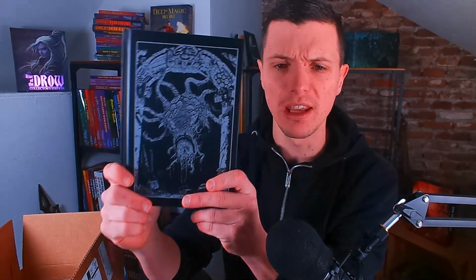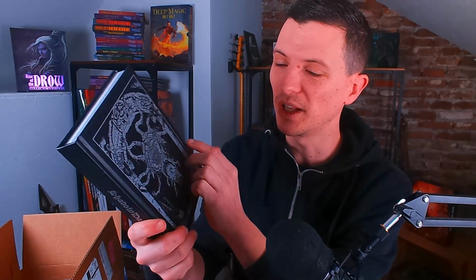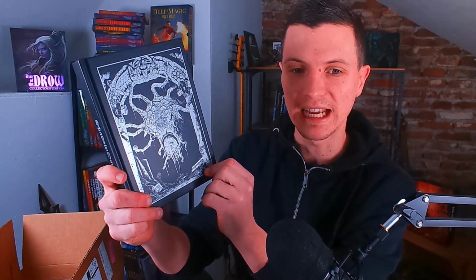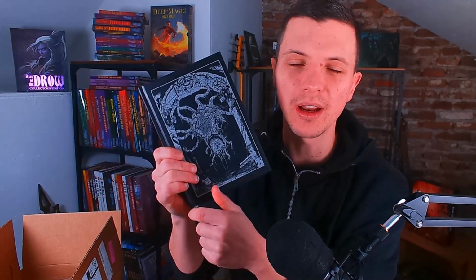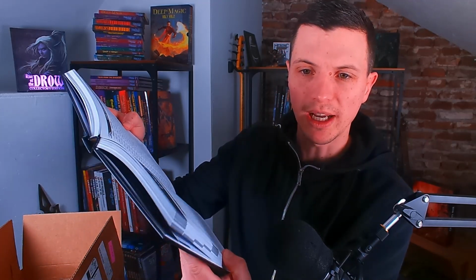Anyway, Shadowdark, the RPG, the book itself. Look at this, how beautiful it is. I think it's really cool. It has this beholder on the front that really looks cool in the lighting of my studio lighting. And then there is this Arcane Library logo on the back, and it just says Shadowdark. I really like it, and it's one of those cracky books.